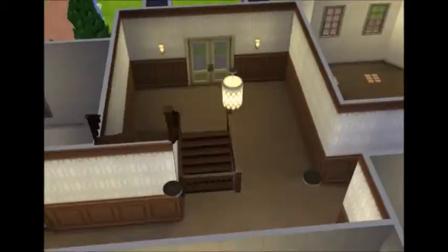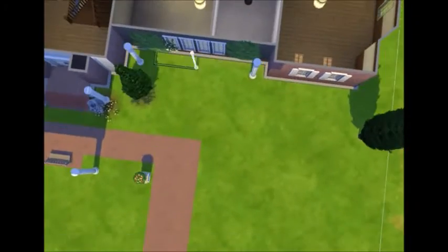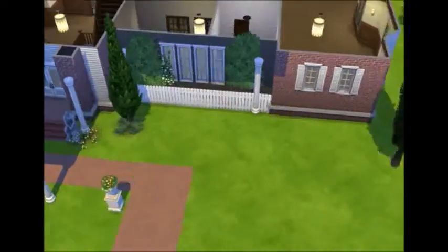Like for example, this house has a lot of wood paneling and wood flooring, and it does have very traditional aspects to it. If you do not like it, if you would like to make it a little bit more modern, you can do that as well. You can just delete the furnishings and just use more recent sofas and stuff like that.